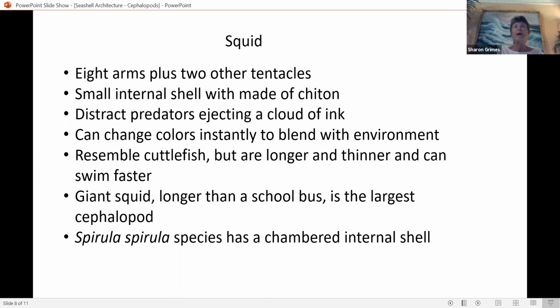The next cephalopod is the squid. It also has 8 arms plus 2 other tentacles. It has a small internal shell made of chitin, like your fingernails. They also can distract predators by ejecting a cloud of ink, and they can change colors to blend with the environment. They resemble cuttlefish, but they're longer and thinner and can swim faster.